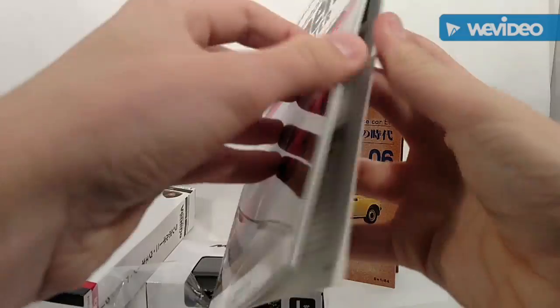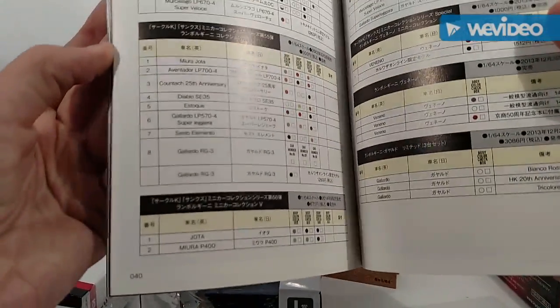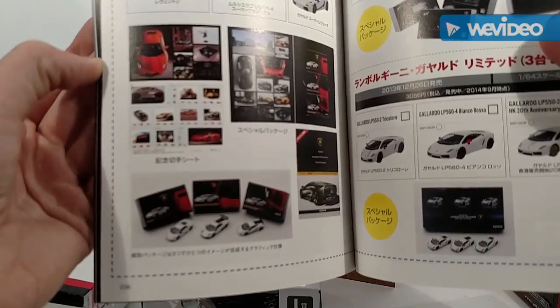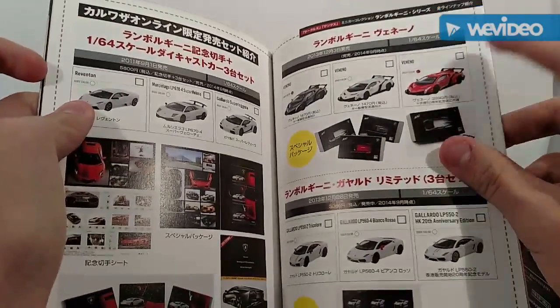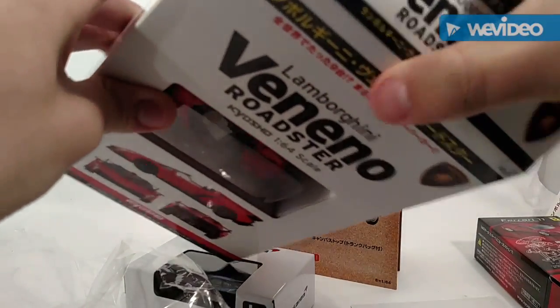let's see, just a second here. It comes with a booklet on the Lamborghini's history and about the model itself. It's all written in Japanese, so I can't understand a word of it, but it's pretty neat. And then it shows off some of the Kyosho models. Yeah, they also had, as you can see here, a matching red Veneno Coupe for a special edition as well. However, that was for the 50th anniversary, so that's been discontinued for a little bit.